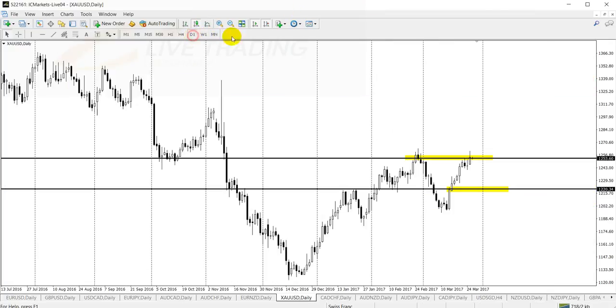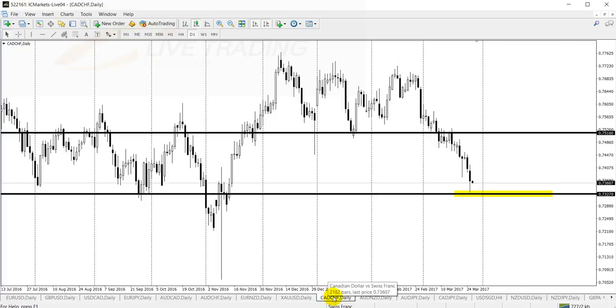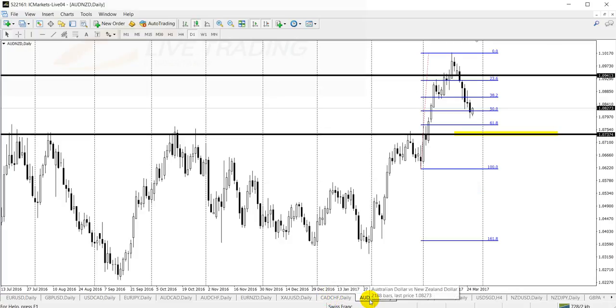There are two possibilities for gold, like I mentioned earlier. Either it breaks and reaches 1,220, or breaks higher, retests, and moves higher. So this is a very critical area, 1,250. Just keep an eye on gold. Canadian Swiss franc not so good.